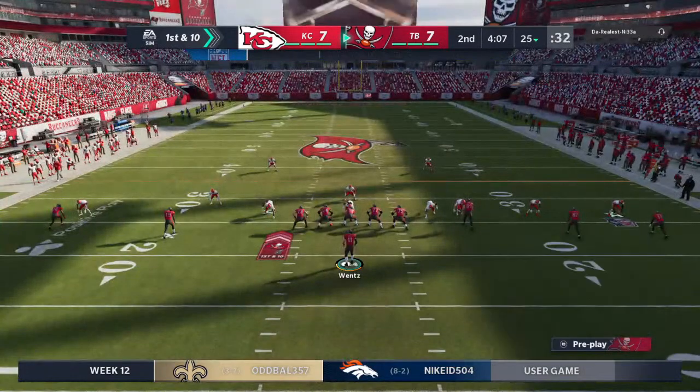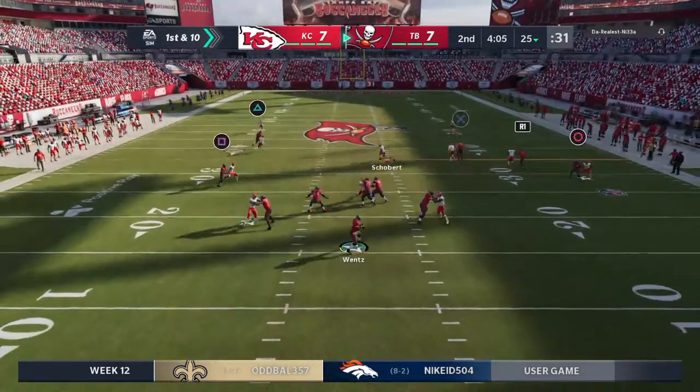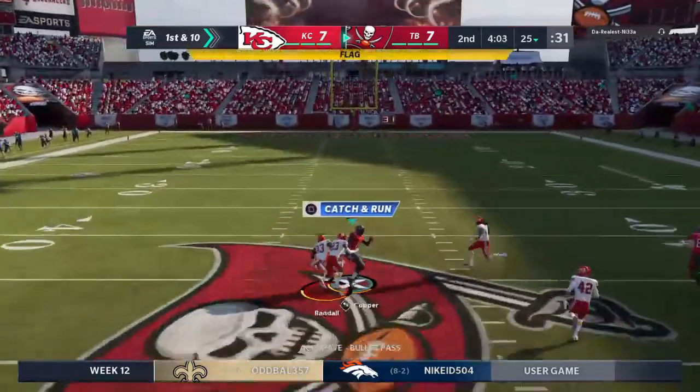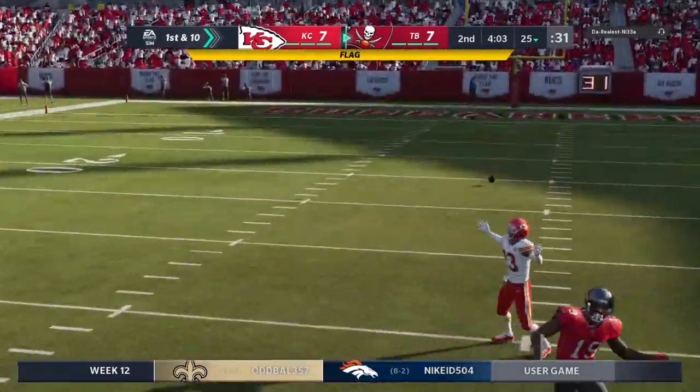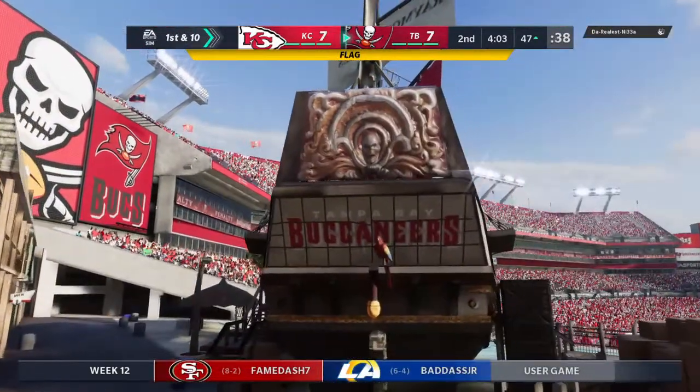Right there, just like that. Trying to shake off the interception. He'll look to throw. Letting one fly deep for Cooper. So flag for the contact, pass interference.